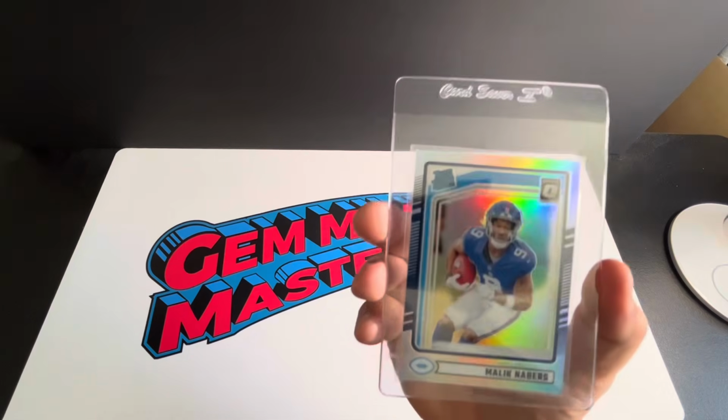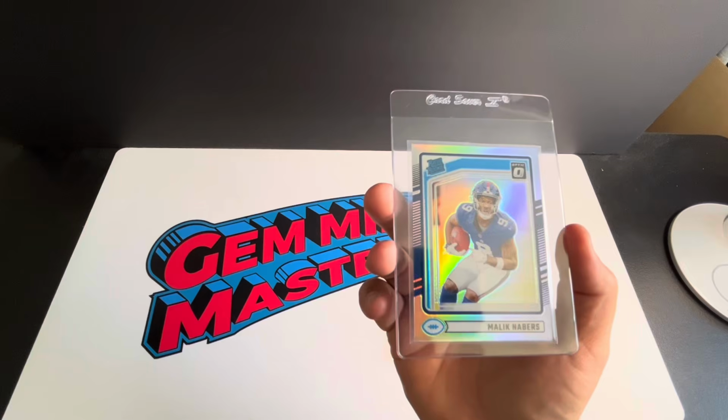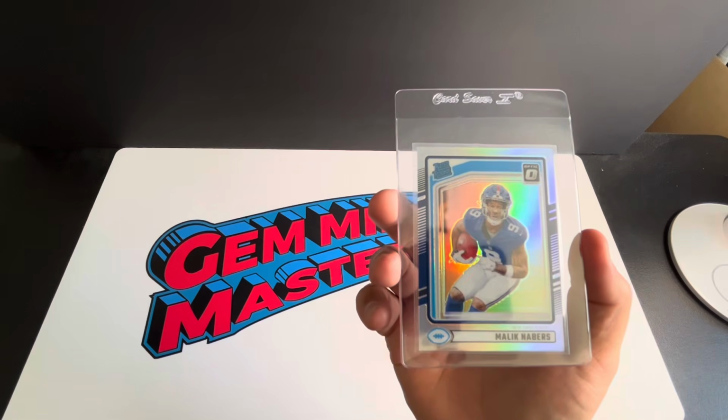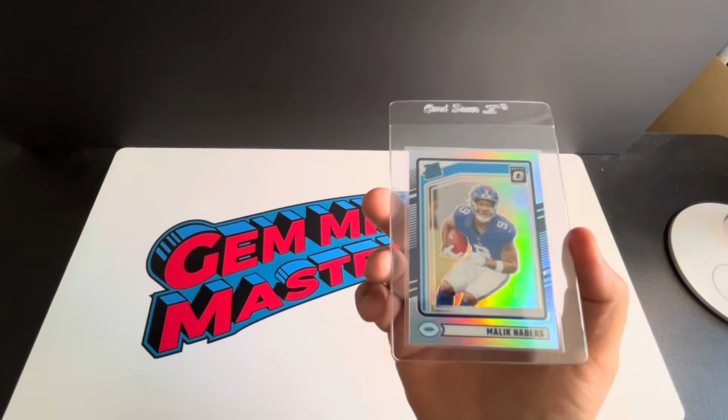All right, now we're going to have another run of these Optic Hollow Previews. Got Malik Nabers here. So again, out of 13 packs, count them up here, I think we probably got about 13 cards we're submitting in here. So Malik Nabers, another cool one.